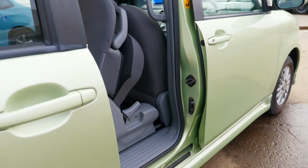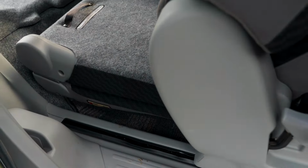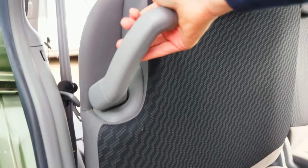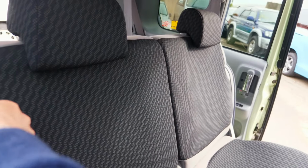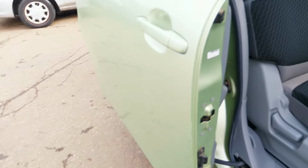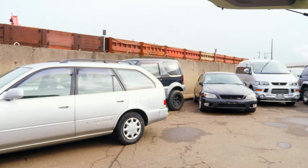Actually, that was a lot easier than the first time I did it, now that I know how to do it. Pull that back, this goes down, and then this one you just have to adjust back again because the default is rather straight up and down. Okay, I'll put that in just a second. For now, I'll just leave it out.